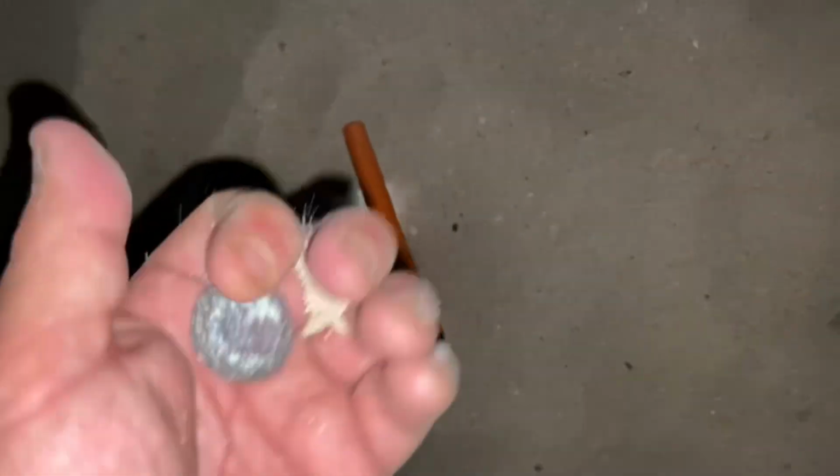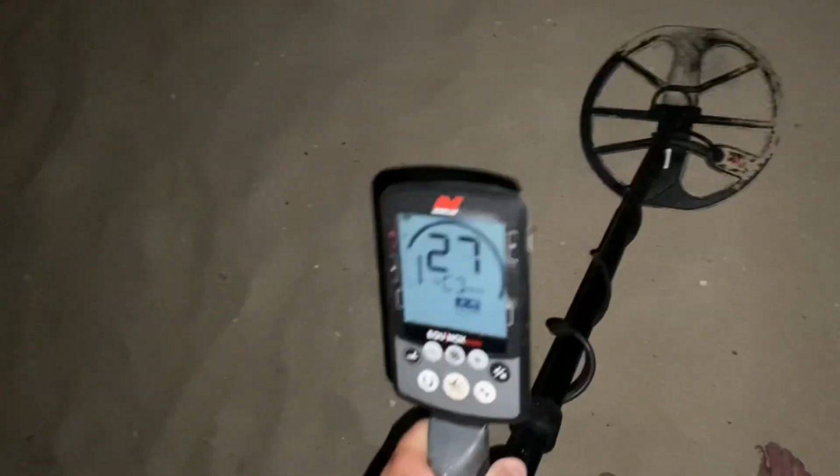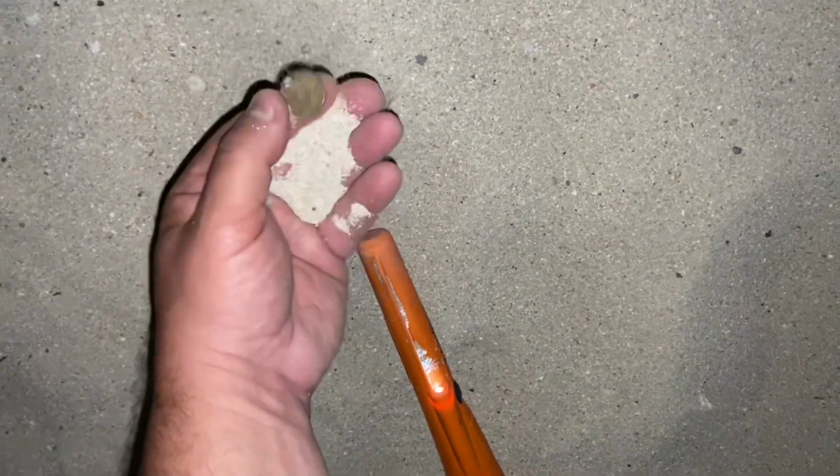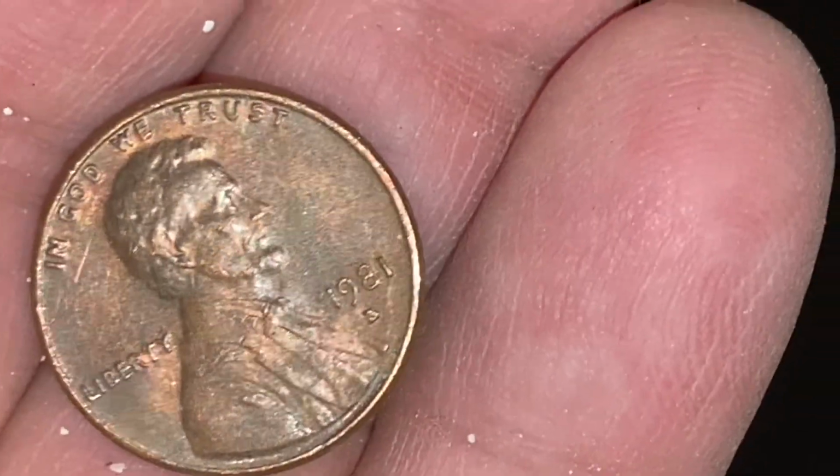Our favorite, Diggity Dimes. Screaming 16. Oh, yeah. Ooh, something big and strange. Wow, all right, we'll have to clean that off later. Ooh, copper penny. Awesome. Let's get a date for this one. 1981, Denver.